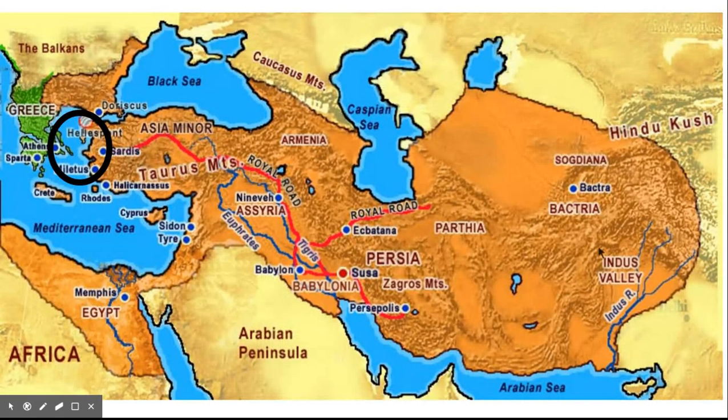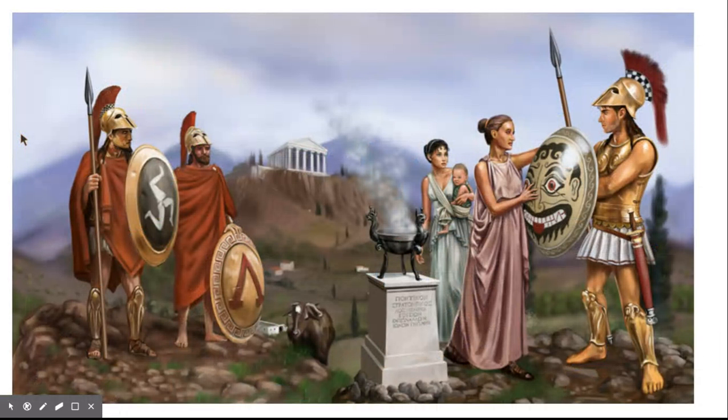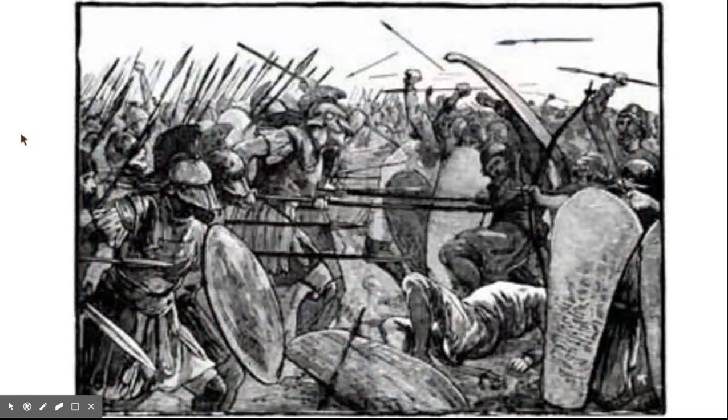The Ionians were Greeks that lived along the coast of Turkey. They lived in this little black circle area. So as you can see, they were just across the sea from the mainland of Greece. The Persians conquered the Ionians in order to gain control of the wealth that Greece had accumulated by controlling the Mediterranean sea trade. When the Ionians decided to rebel against the Persians, they asked Athens and other Greek cities for help. The other Greek cities sent ships and weapons, but they were quickly defeated.